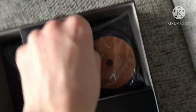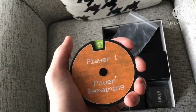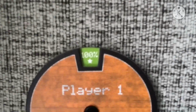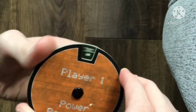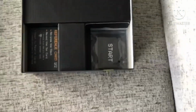Alright, and then here in the top right, you've got your 2 power dials. One of them's for player 1 and one of them's for player 2. It even says on there, and things that are orange mean player 1 and things that are purple are player 2. And it says power remaining. This here is your power. So this has got the power starting at 100 all the way down to 0% power, which is when you're dead.